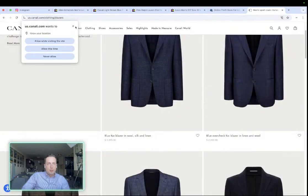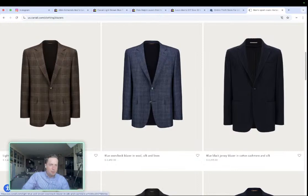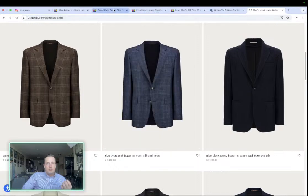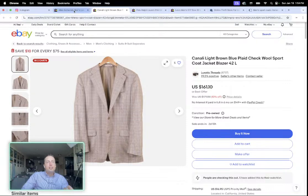And this Canali blazer is just insanely a good deal. Because we visit their website and look, this brown sport coat right here, $3,425. I mean, it's silk and cashmere, but even their one here, wool, silk, and linen, $2,450. And we're going to find it online for 161, which, yeah, it's not cheap. It's not nothing by any means, but you're saving a ton of money.